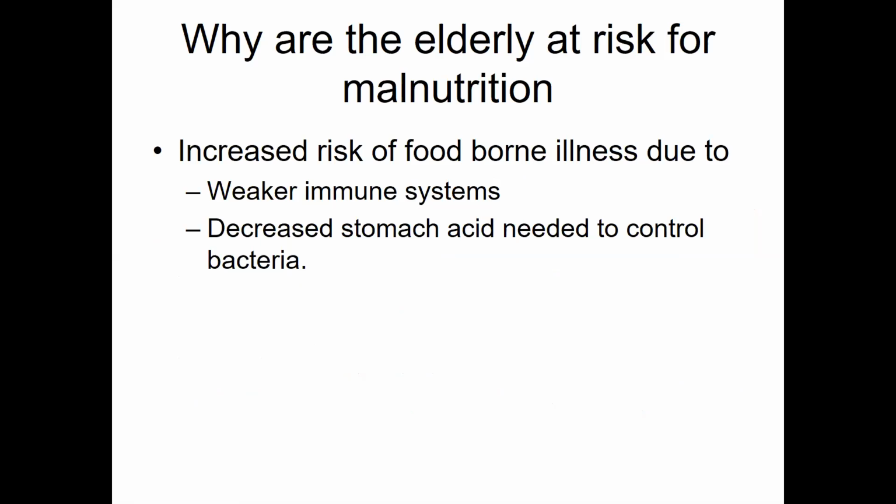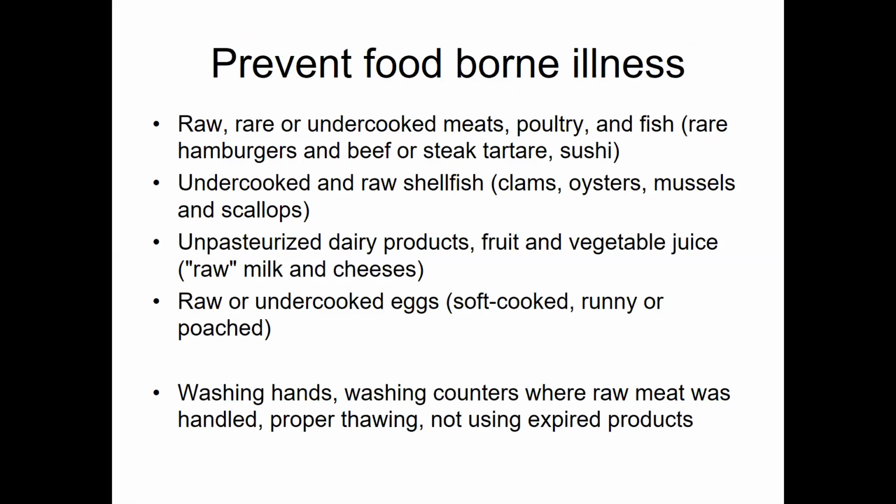Another thing we have to worry about is foodborne illness. Our immune system does tend to be weaker as we age. We also tend to have less stomach acid that helps normally control bacteria. So we do have to be careful about undercooked food, anything raw, rare, is not often recommended.